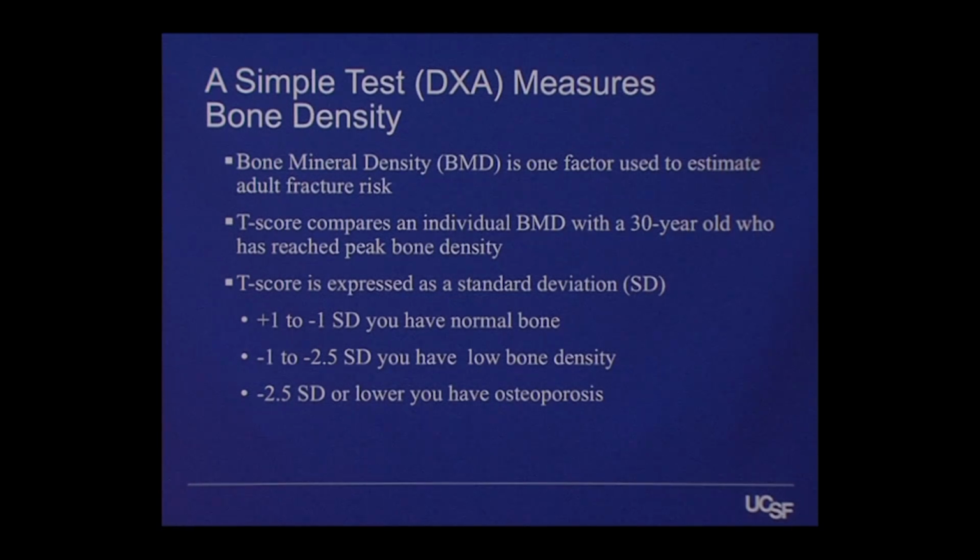And so this bone mineral density is measured as a T-score, and a T-score is expressed as a standard deviation, so it compares your bone mineral density to a healthy 30-year-old who has achieved peak bone mass. So +1 or -1 standard deviation below this peak bone mass is considered normal, and then -1 to -2.5 standard deviations below, it's considered low bone mineral density, and if it's -2.5 standard deviations or lower, you have technically osteoporosis.